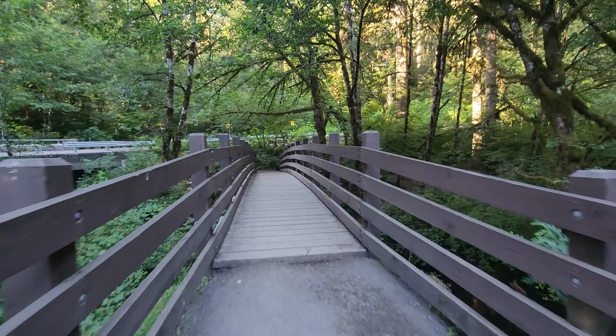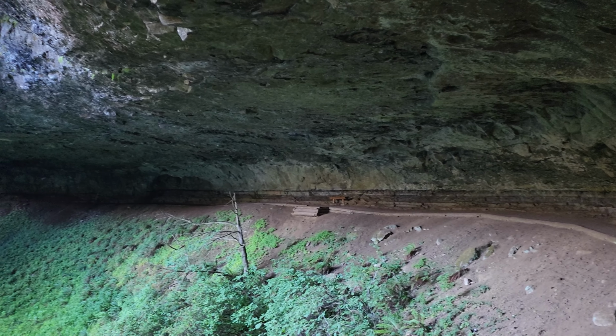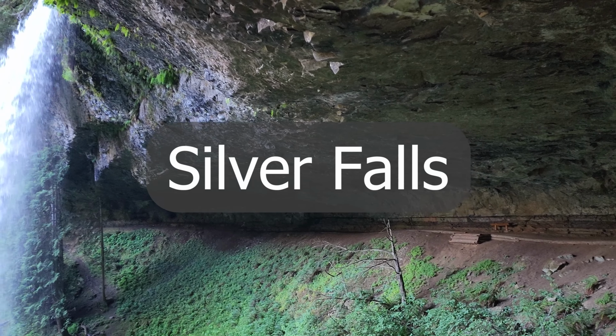I did start at the north, which is at the back end of the trail, and was able to find one amazing cave with a huge waterfall. I did find another smaller waterfall down the trail. Check this place out.